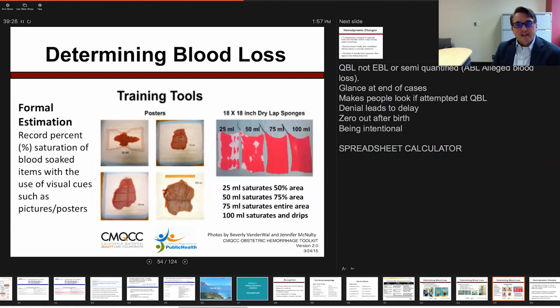And then finally, if you don't use weighing, you can have training tools such as posters that show approximations of volume in sponges or pads and what each of those means. I would advise doing this specific to your own institution with the sponges and pads that you use, and taking pictures to show what different volumes of blood look like on these objects.